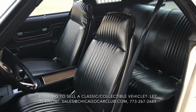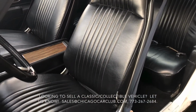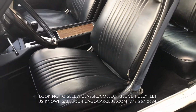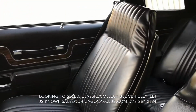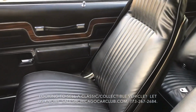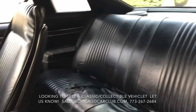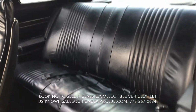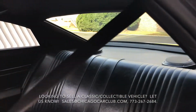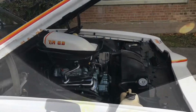Black vinyl buckets, really nice. The front seats have been recovered. Don't believe the rear has, but not positive. Regardless, front seats are in nice shape. No punctures on the seat bottoms, just kind of like you see there, that semi-loose fitting seat back. But seats are nice and firm, not blown out, not excessively worn, nothing like that. Headliner clean and tight, sun visors are firm, hold their position.